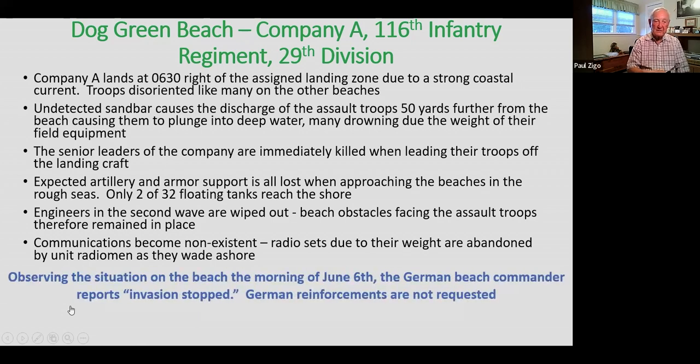In essence, take a look at this. Observing the situation on the beach the morning of June 6th, the German Beach Command, a member of the 352nd Infantry Division, reports the invasion is stopped. German reinforcements are not requested. Where were the reinforcements? Just 14 miles south of the beachfront, located primarily in Saint-Lô, France. Situation, therefore, is truly in doubt.